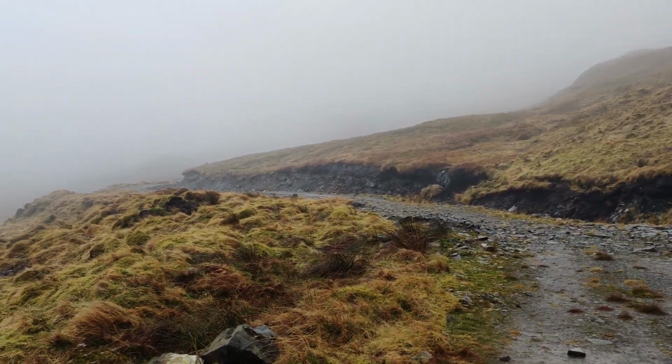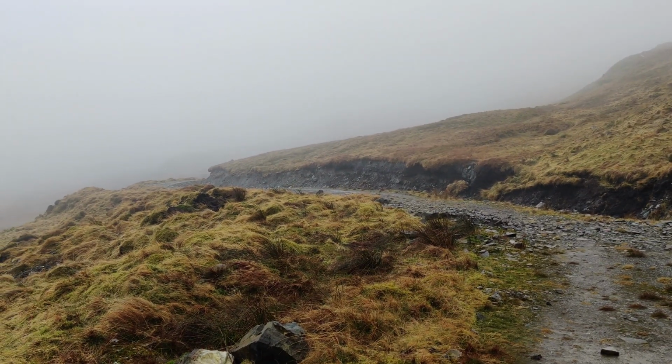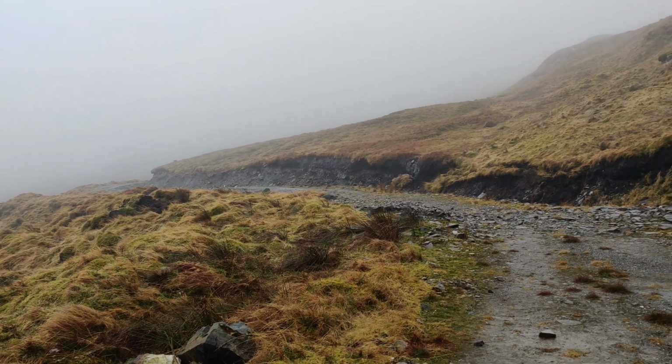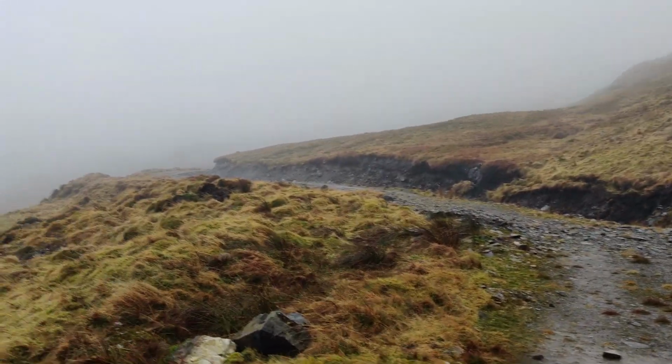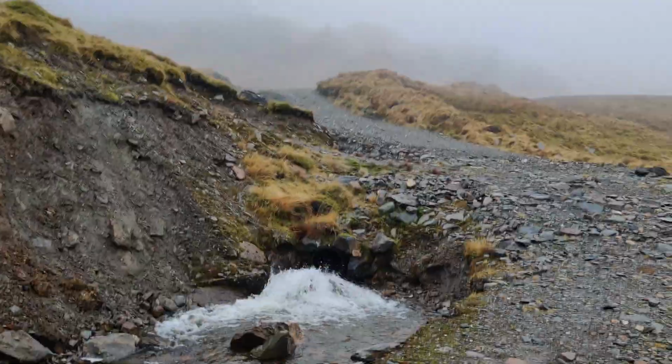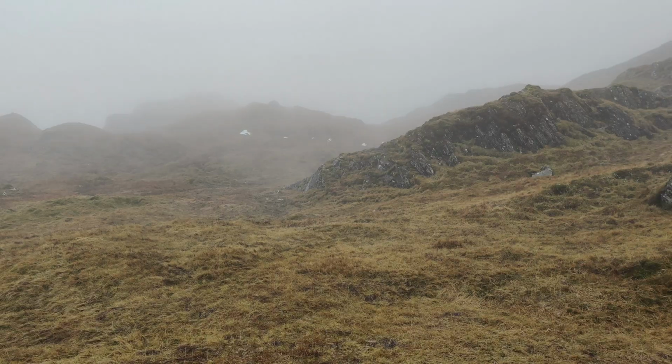A lot of people go down this way actually and come up. I absolutely bottled it when I saw how steep it was, and I had the bike. I didn't fancy it, so glad I took the foot option today. But yeah, it looks like the cloud's not going to clear. But yeah, we're not far off the top now. See you at the next one.